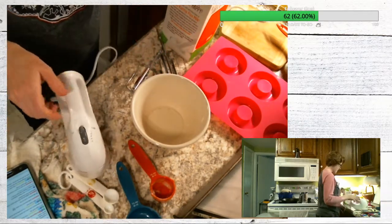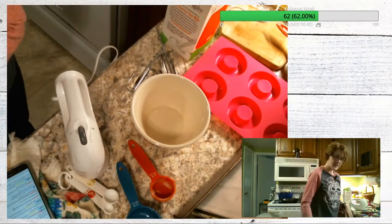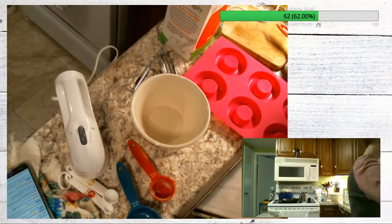Yes, coconut oil is multi-purpose, Cables. It is very good for your hair and your skin.